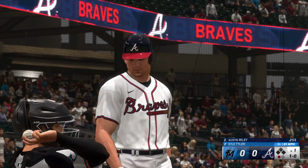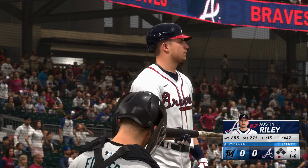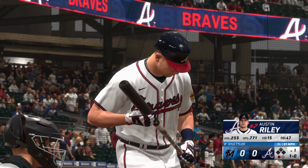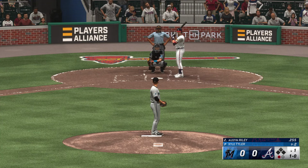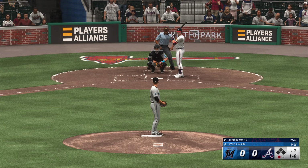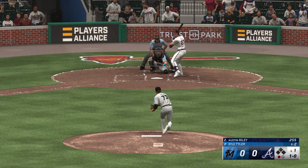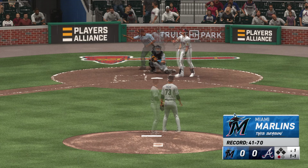Here's Austin Riley, and a good eye there. Riley used to be a pitcher back in the day, Boog. In fact, fans used to give him a hard time in his rookie ball days because he started the season with a long slump. He'd get messages questioning if he should go back to pitching, but turns out he made the right choice. Next offering is in for a strike.